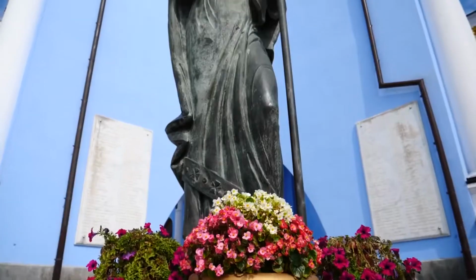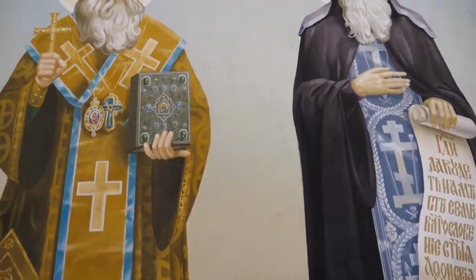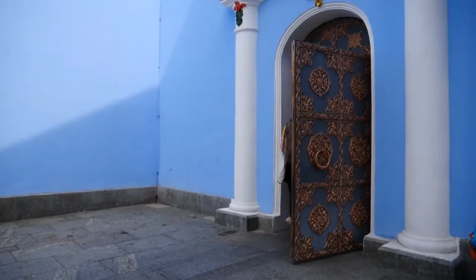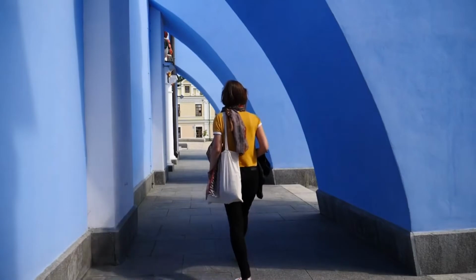This place has quite a sad history, as the original cathedral was demolished by the Soviet authorities in the 1930s for having quote-unquote no historical value. It was only following Ukrainian independence that a copy of the church was rebuilt and completed in the year 2000.